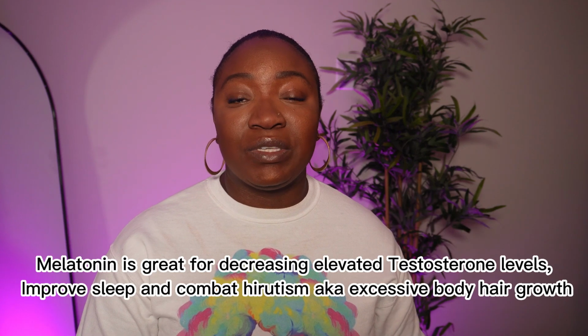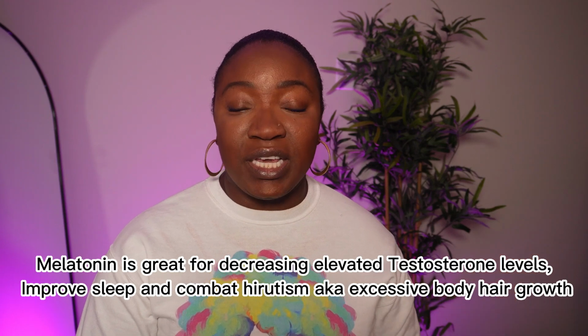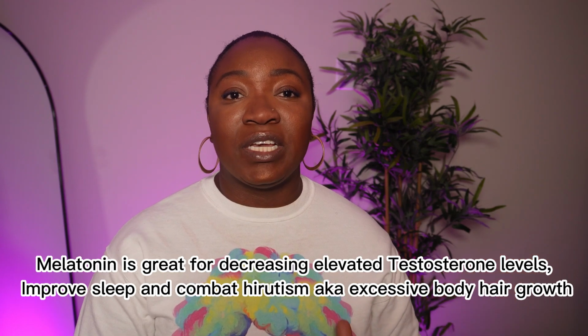Melatonin helps with reducing high testosterone. It also helps with improving your sleep, and it's going to help with reducing body hair growth if you are experiencing excessive body hair growth. Melatonin also has anti-inflammatory properties. So again, if you have PCOS, you probably have inflammation. So the melatonin is going to help with decreasing inflammation.